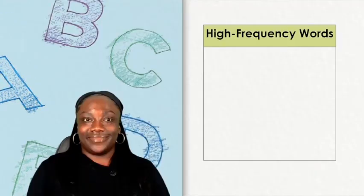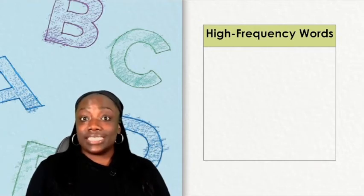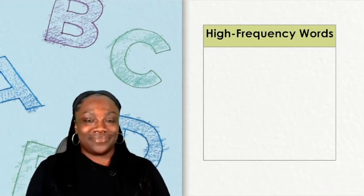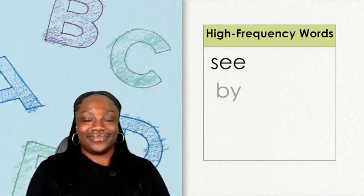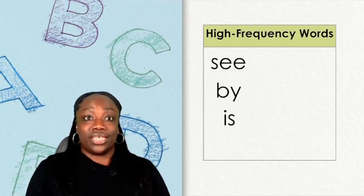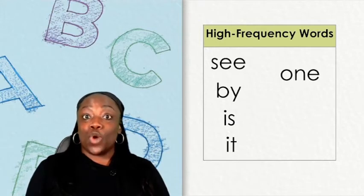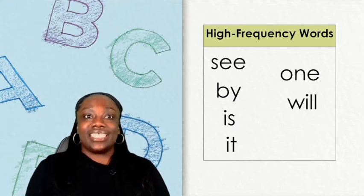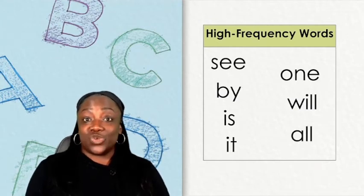Word work. Our new story this week is based on The Bowling Alley. Before we read, let's look at some high frequency words that we will see in our story. This is the word see. This says buy. This word is. You'll find it in our story today too. Another word you will find is it. This is the word one. This is the word will. This is the word all.